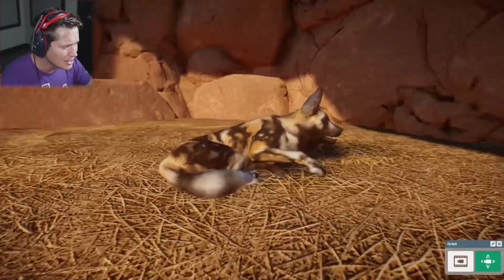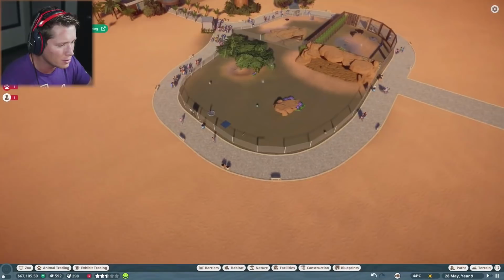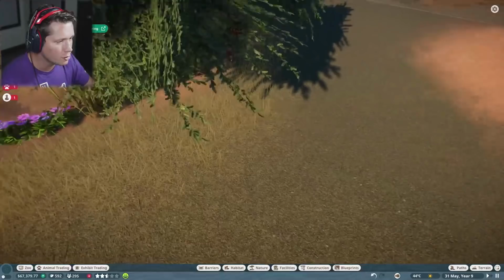But if we take a look, that's going to take us to 80% enrichment. We're still not getting to 100. I don't know why it's not working. Anyway, let's not worry about that. Let's worry about, we're about to have some puppies. I'm going to lose my mind. When that actually happens, I am fully losing my mind.